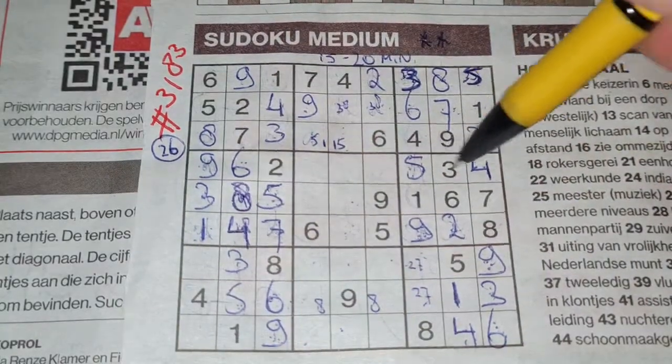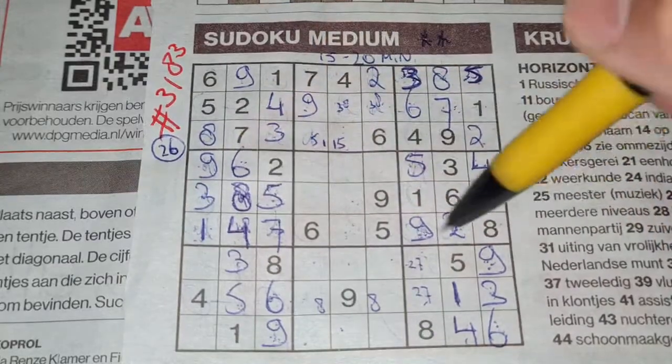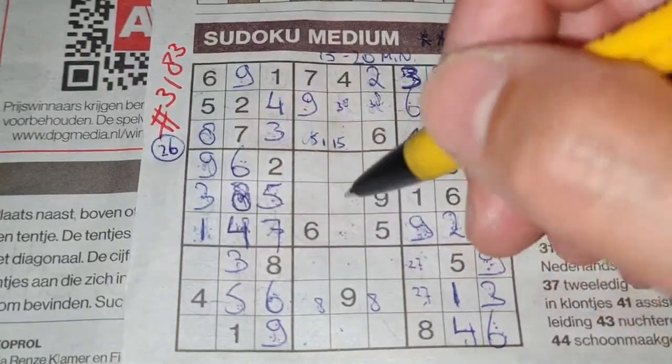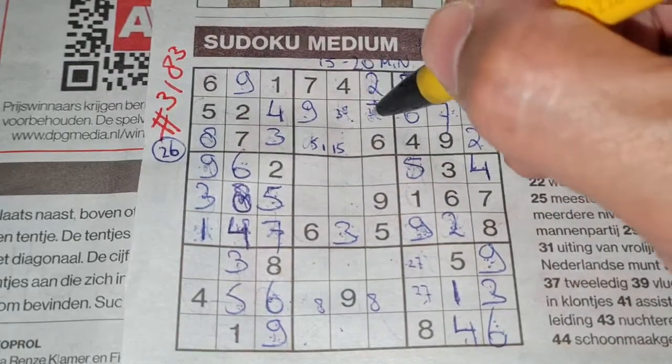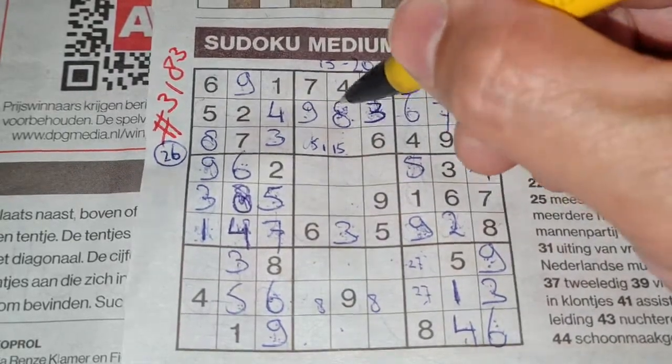Alright, so we have a 3 in this row, 3 in the middle row, so the row below. The only place for the 3 should be there. Now we have a 3 there, so this box is not going to be 3 anymore. That box should be a 3, and this box should be an 8.